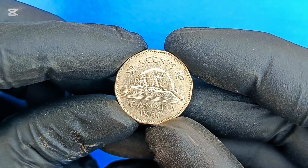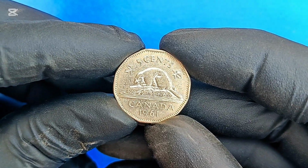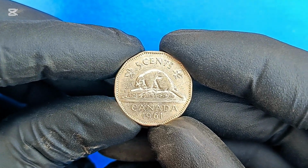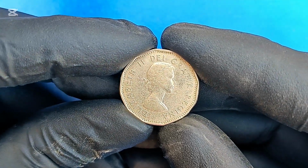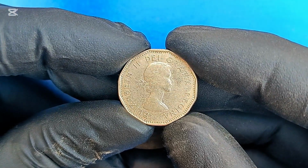What makes a coin truly valuable isn't just its rarity or age, but the story it carries, the people it has passed through, and the care it has received over the decades. The 1961 Canadian 5-cent coin featuring Queen Elizabeth II is a testament to how even the smallest objects can hold incredible worth: monetary, historical, and sentimental.